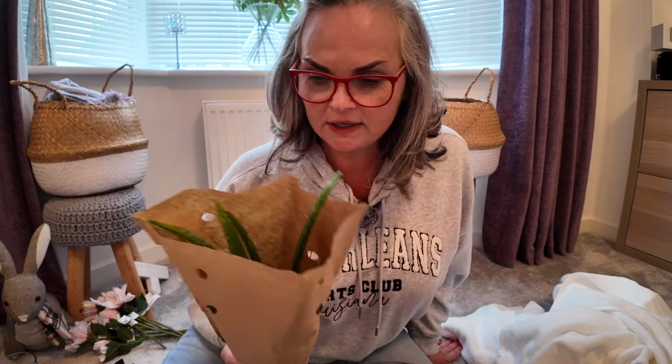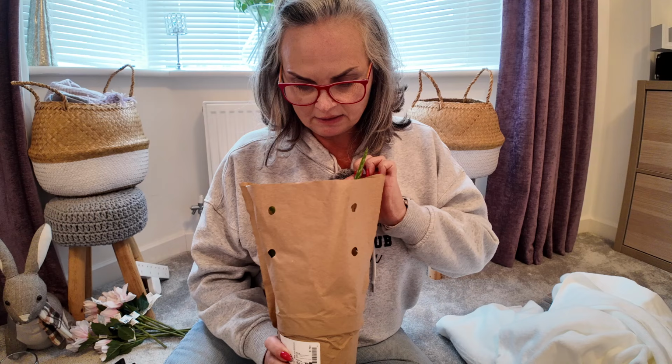I thought this was quite cute, actually. It's a little Aloe Vera plant, and there's 2 little plants in there, and that was only £3. Now, I do have a pink vase and a green vase, so that is going to go in here.